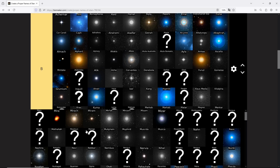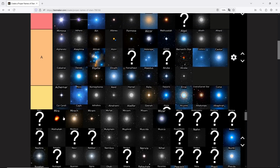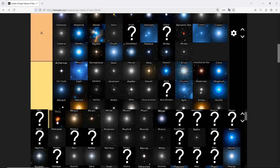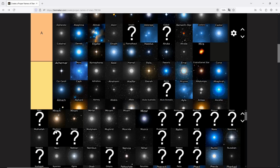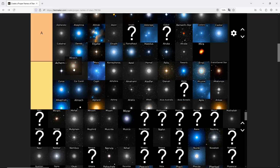Mira. This is actually a pretty important star. There is an entire subsection of stars called Mira variables. This is also an image that would approximate its surface from our view. Mira. Low A, I think. Mirak. I'd like to put it in A, but honestly, I'm feeling like it's more of a B tier. Miram.